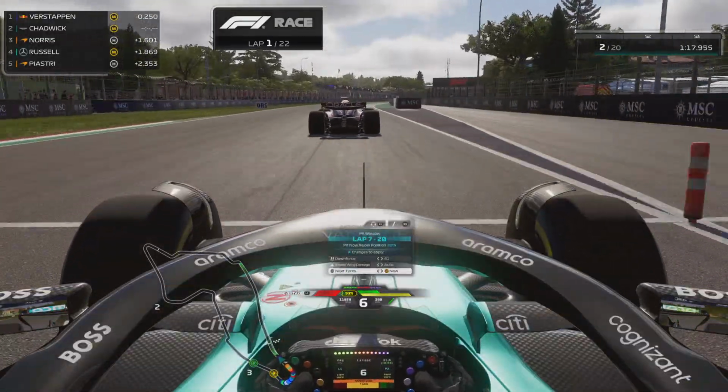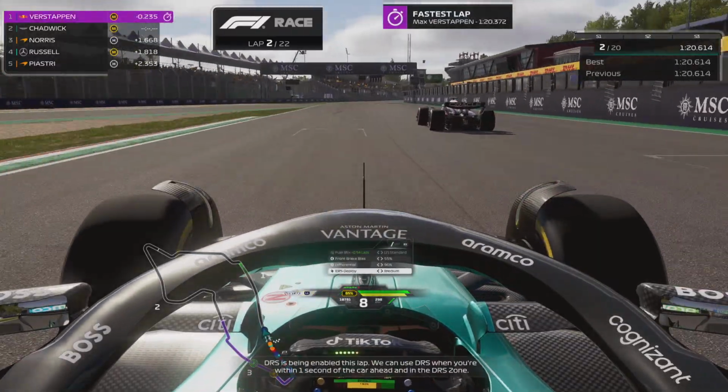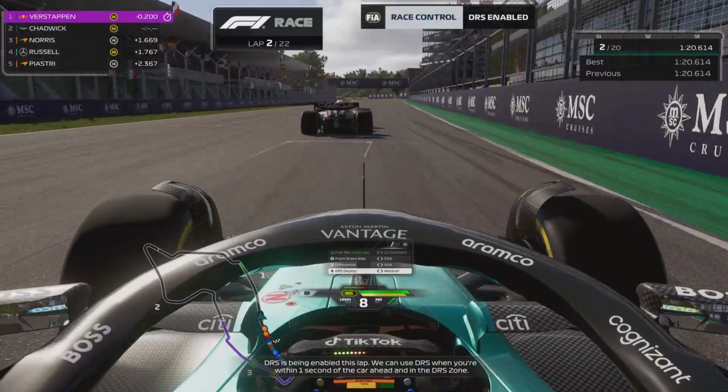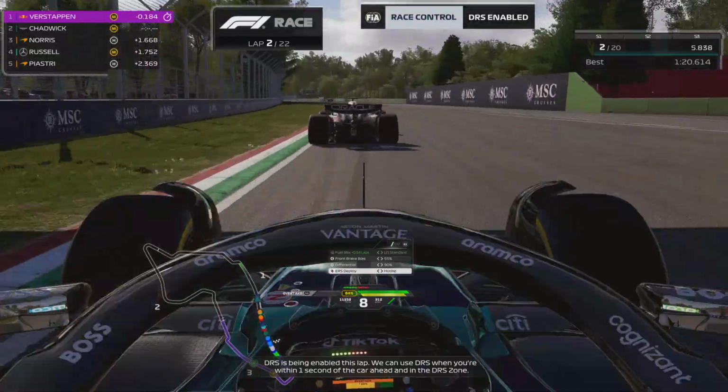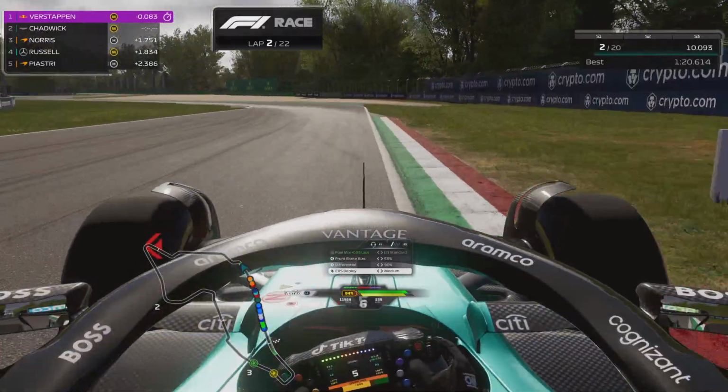I'm going to check. Okay, so soft compound tires could be an option as well. We don't necessarily have to go to hard compound tires. DRS when you're within 1 second of the car ahead and in the DRS zone. Copy, Mark. I already know those things.